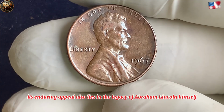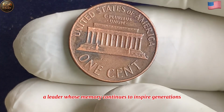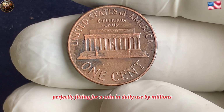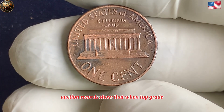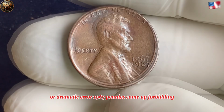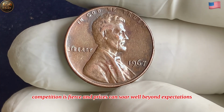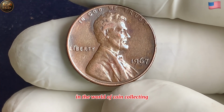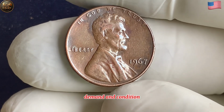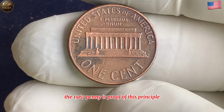Its enduring appeal also lies in the legacy of Abraham Lincoln himself, a leader whose memory continues to inspire generations, perfectly fitting for a coin in daily use by millions. Auction records show that when top grade or dramatic error 1967 pennies come up for bidding, competition is fierce, and prices can soar well beyond expectations. In the world of coin collecting, it's not just age that creates value, it's the combination of rarity, demand, and condition. The 1967 penny is proof of this principle.